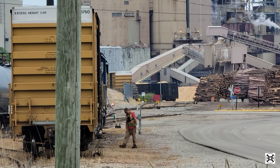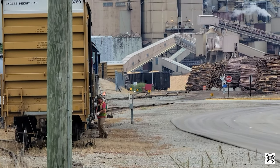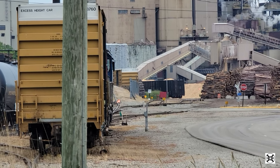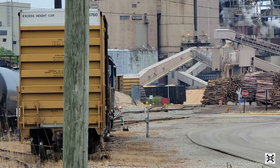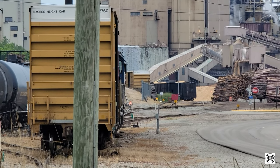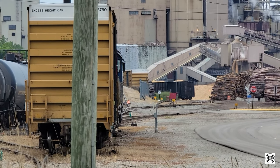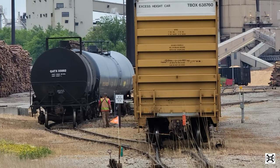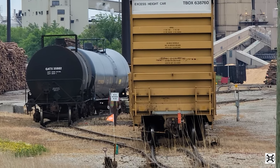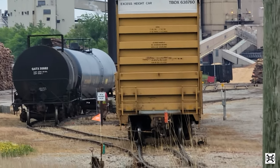Boys and girls, looks like they're not going to bring out any more empties. They didn't empty any. I might just leave with the lone box car. And we're going to yank them tanks out. What's that sign say? I can't read that through my little screen.